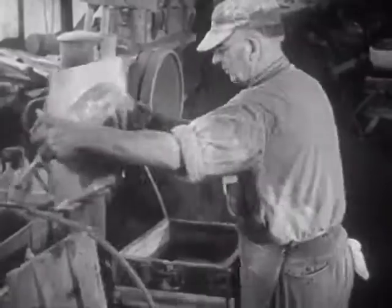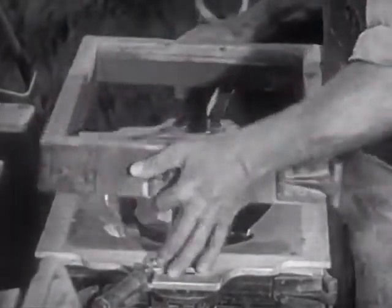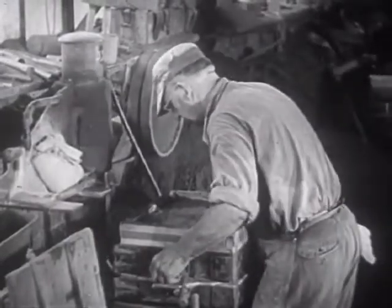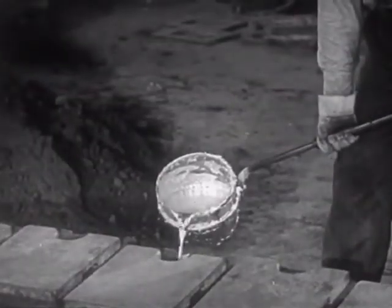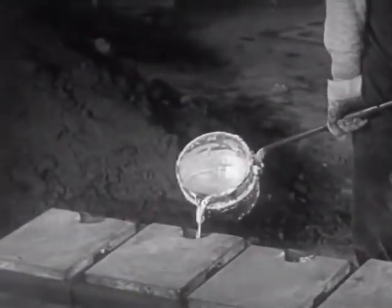the molders. The pattern, in this case made of metal, is placed in a special container known as a flask. Special molding sand is sifted over the pattern and pressed tightly around it. The pattern is carefully removed, and a hollow space, the exact shape of the pattern, is left in the sand. Into this cavity, molten metal is poured, which may be iron, aluminum, brass, or various alloys. The flask is opened after the metal has cooled and hardened. The sand is removed, and the casting has the shape of the original pattern.